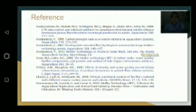As for the reference, this journal used reference from Asaduzaman M. et al. 2008, titled CN Ratio Control and Substrate Addition for Periphyton Development, Jointly Enhanced Freshwater Prawn Macrobrachium rosenbergii Production in Ponds, Aquaculture 280, page 170 until 123.